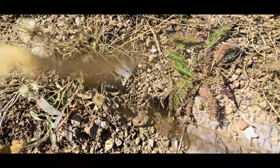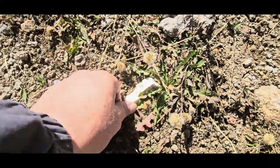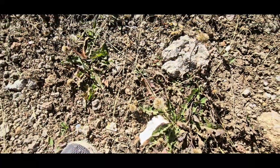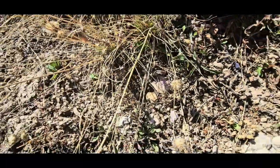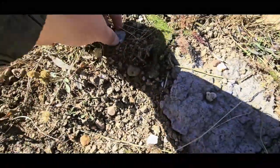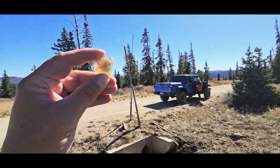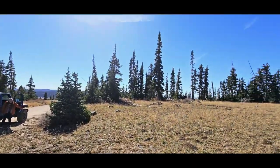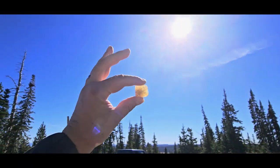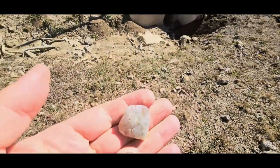Pieces in there. Some of the more buried pieces. A little color in it. Some of these, I think, have some dendrites in it. Maybe if I can aim it towards the sun and get a little bit of... not doing a very good job of that.